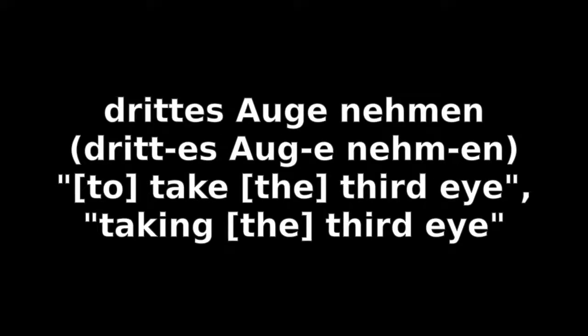German has a grammatical gender system, which basically divides all nouns into the classes called masculine, feminine, and neuter, although they really have very little to do with real gender, and it's a pain to have to learn which class each and every noun belongs to. Declension includes using the appropriate article for a given gender, case, and grammatical number, singular or plural. Drittes Auge nehmen.